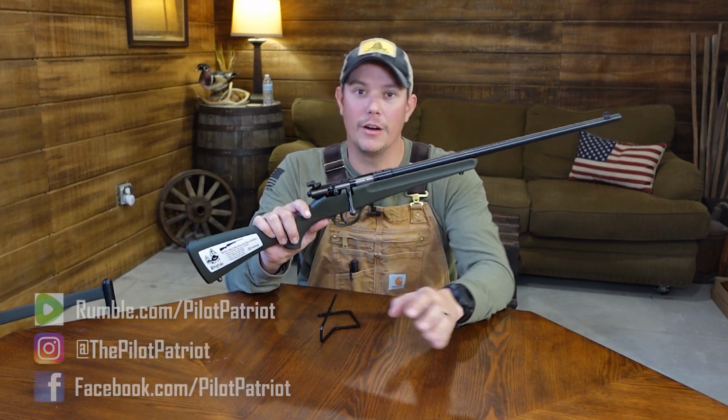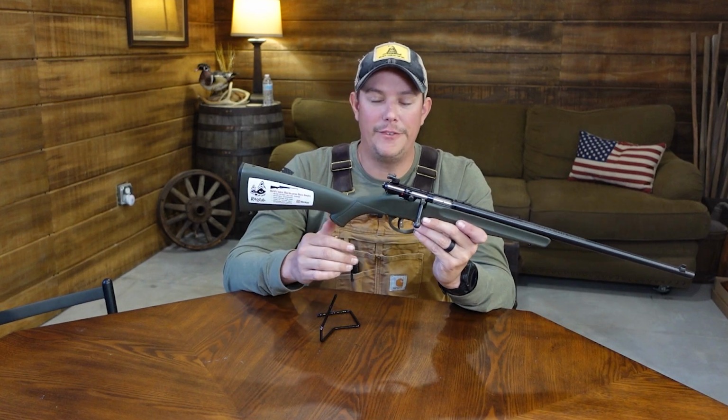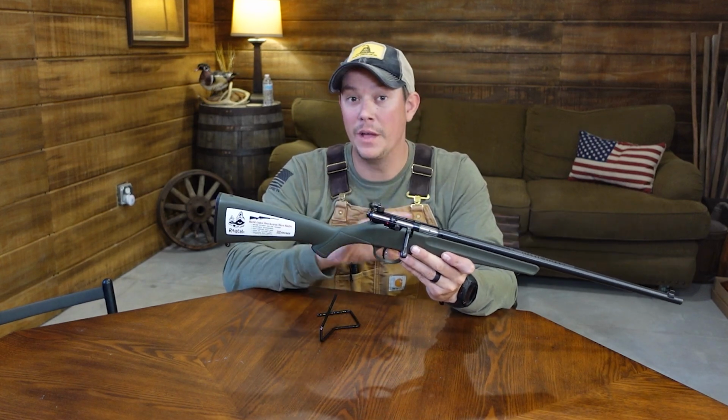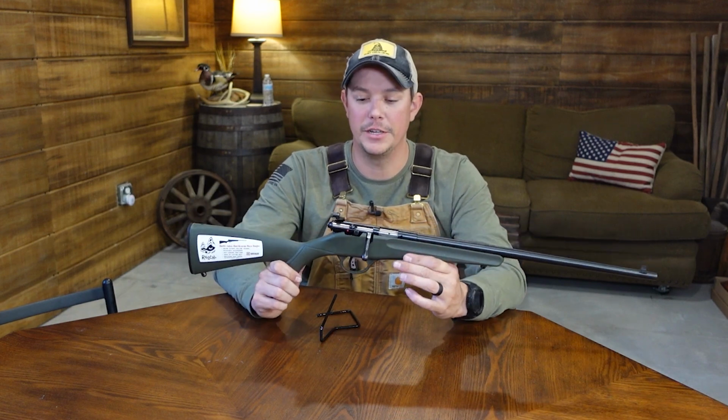The Savage also comes with what they call the AccuTrigger, which with a little instruction makes it very clear when the gun is going to go off. You can easily feel with that trigger pull when the gun is about to fire, and having knowledge of exactly when that's going to happen, I think, is important for new shooters and kids especially.